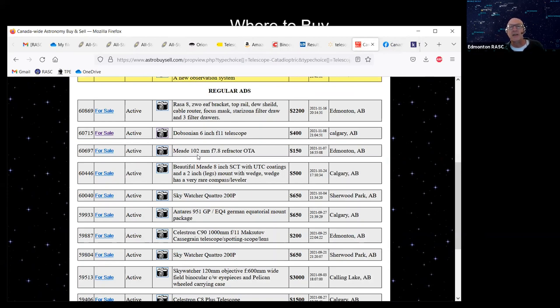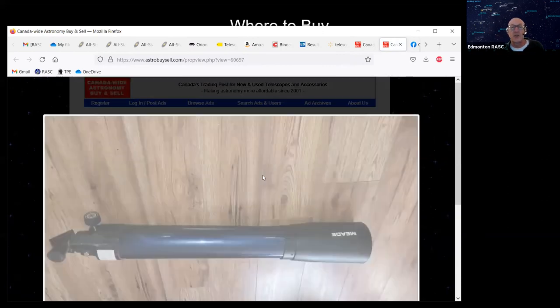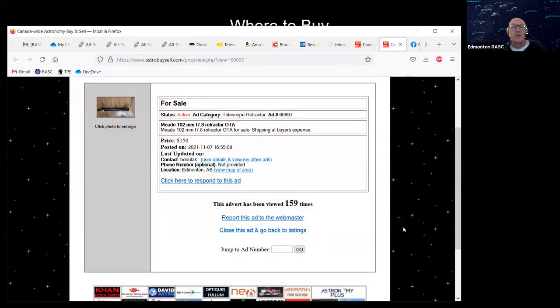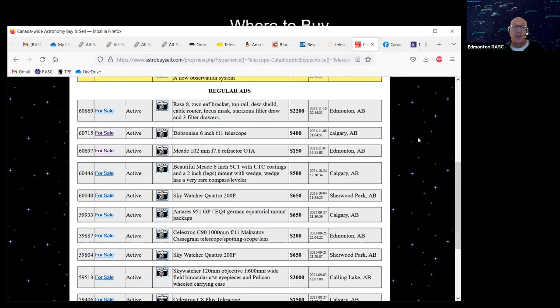But here's a Meade 102 millimeter F7.8 refractor, $150 right here in Edmonton. What does it look like? Is there a picture? Well, this picture shows us just a tube, upside down. Don't know. Not a lot of information. Hard to say. It's just a tube, so you can't even use it, really. You're not going to use it like a sailor might on a boat.